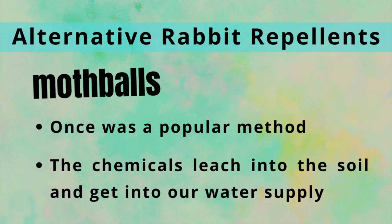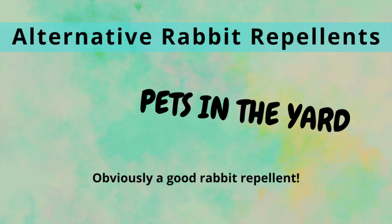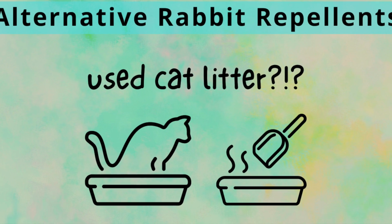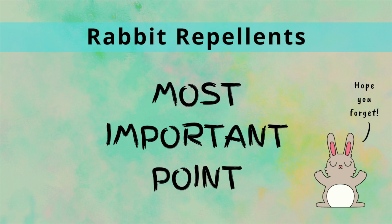Mothballs were an old school way that people used to repel all kinds of rodents, but the chemicals in them leach into the soil and get into our water supply. It's never a good idea to use them, and in fact it's illegal in many states now. If you have a pet in the yard, that's obviously a good rabbit repellent. And the most bizarre that I've ever heard of, used cat litter. No, I haven't tried it, and no, I hope I don't ever have to.